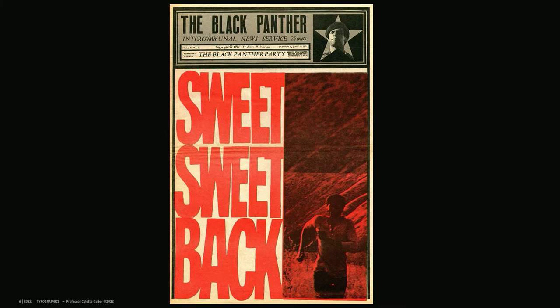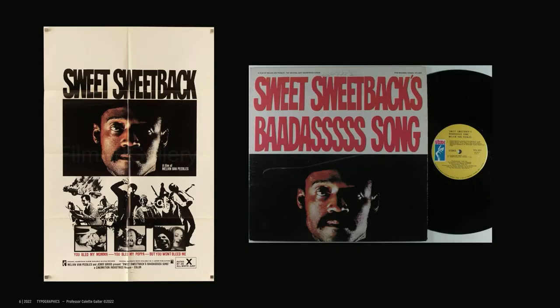Even though Emory did not design the original type for the film, he made the words shout with a simple rearrangement. Party members were encouraged to see the film, and the word of mouth made it a small hit. Here are two other iterations of the title, but as you can see, Emory used contrast, size, and color to make a statement.